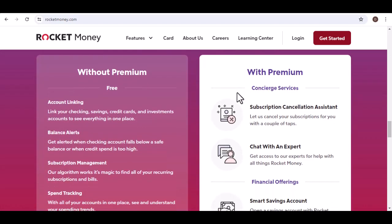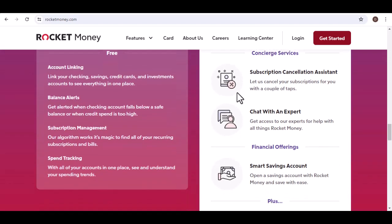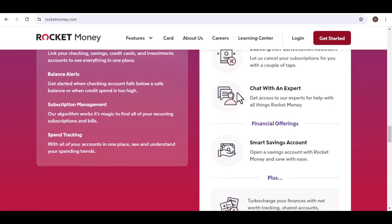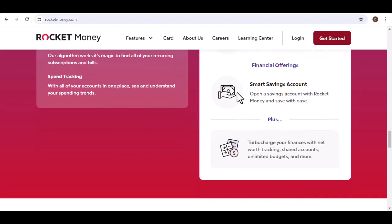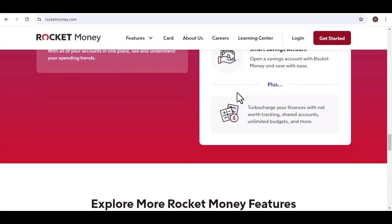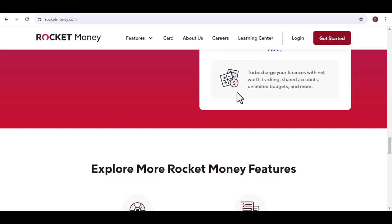Here's the key point, Rocket Money doesn't have a magic cancellation button. They can't bypass cancellation policies set by subscription companies. Instead, they rely on contacting customer service representatives and negotiating on your behalf. Their success rate depends heavily on the specific subscription service and their negotiation skills. The verdict, trust, but verify.